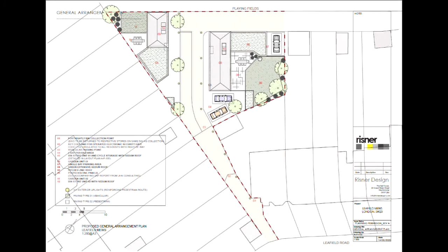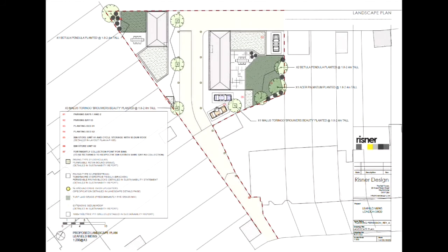In terms of technical aspects of the scheme, there are positive elements such as a green roof. It has good standards in terms of sustainability credentials. There is adequate parking. The bin stores on the site are acceptable, and certainly the architects or designers have got into a lot of detail here to make sure that the various technical issues are addressed. And the scheme is recommended for approval, subject to a number of conditions.